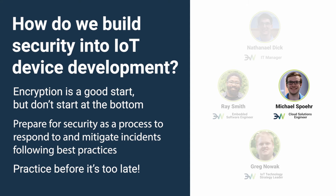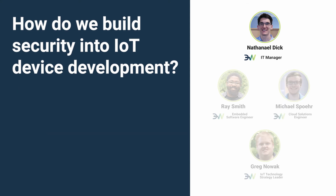So enable traceability at all levels within your system, and make sure that you know how to access those things and know how to apply them when a security event occurs. And I'm sure you're applying those same principles to the backups that you have as well. Exactly, yes. That's great. Ray, any other thoughts, any other ways that you build IoT security into device development?